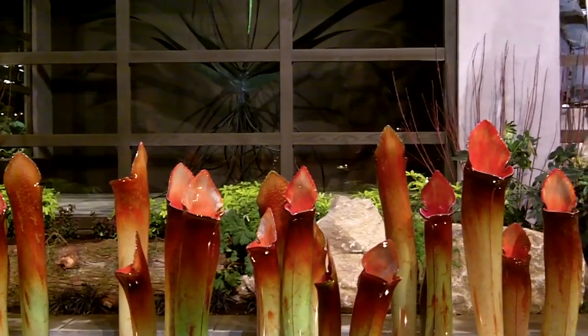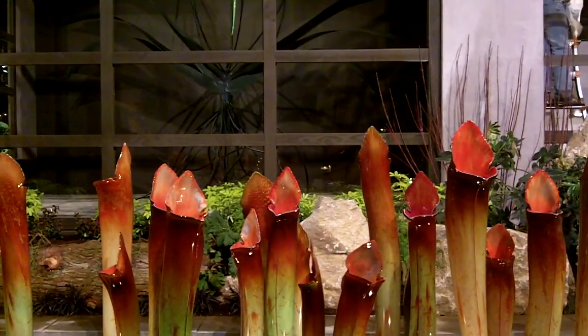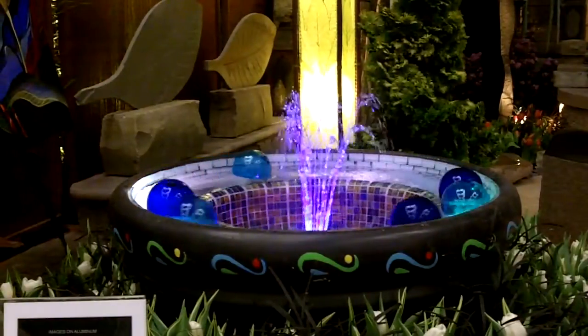And this is a garden called Darwin's Muse, Art Imitating Life, and beautiful glass sarracenias, and there are real sarracenias, pitcher plants, in this garden.